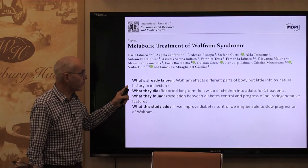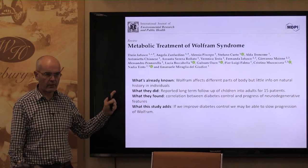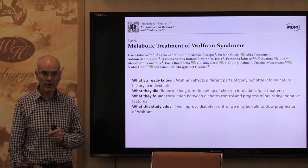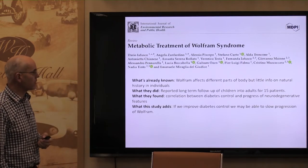Now that paper is free on PubMed, and what I can do is I can ask Tracy or others in terms of website, we can put a link on the Wolfram Syndrome UK website if people would like to read it, because it's quite a readable paper, it's quite easy to read as well. Should do that. Right, so that was that.